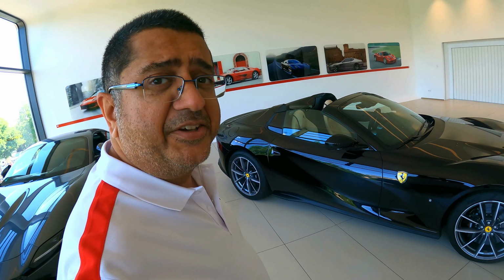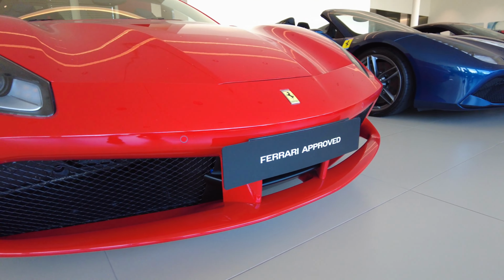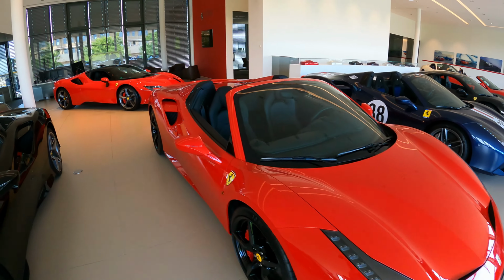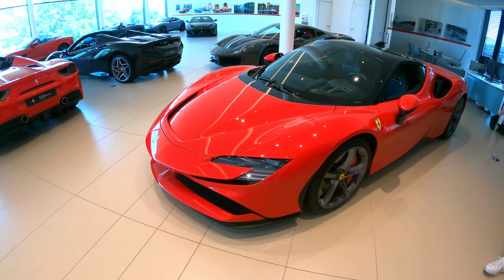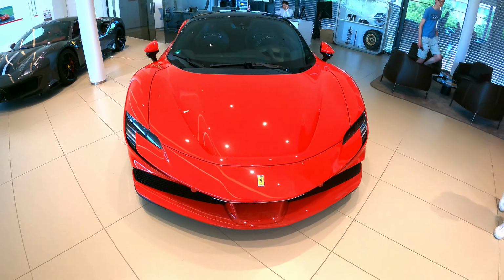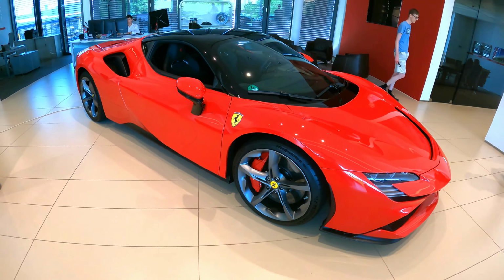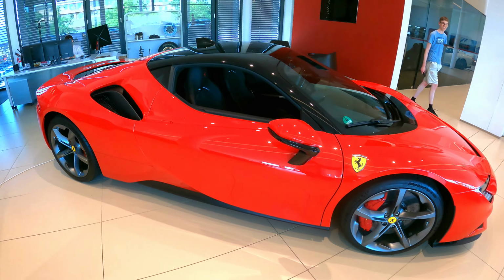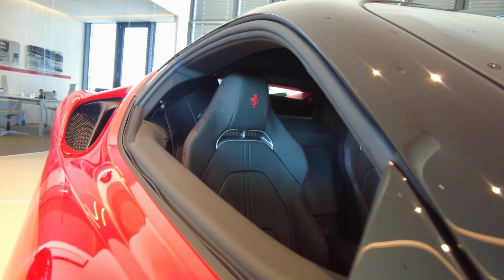Pretty good aerodynamics, like a jet aircraft. That's the SF90. That's 1,000 horsepower, yeah? 1,001, exactly. Very important. Yeah, 1 over 1,000.